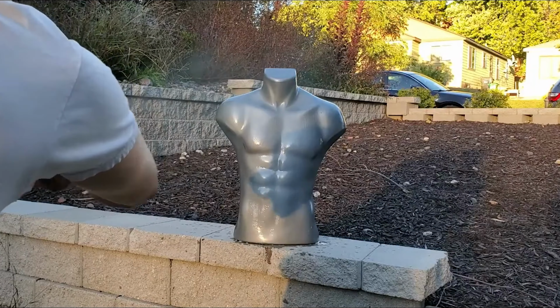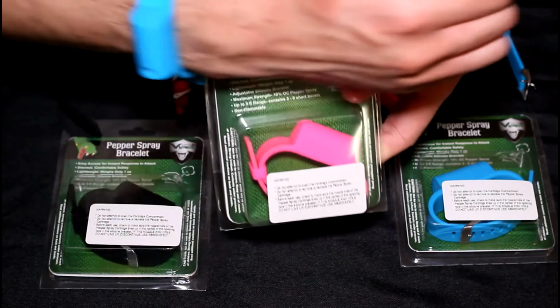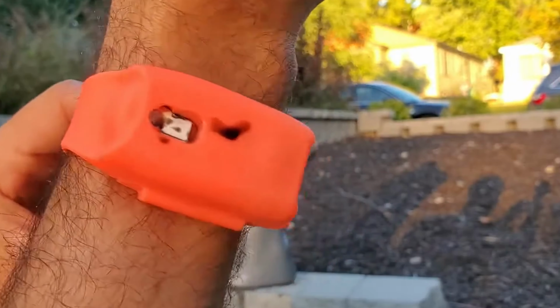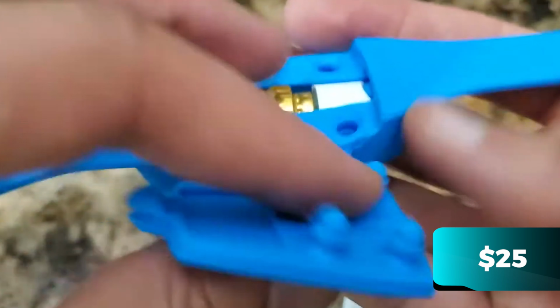Users appreciate the fact that it is inconspicuous and is easily carried during outdoor runs, but the small size comes at a trade-off. It shoots the pepper spray solution only at a range of around 1 meter. One armband comes in at $25.